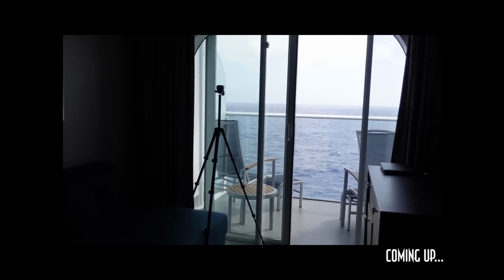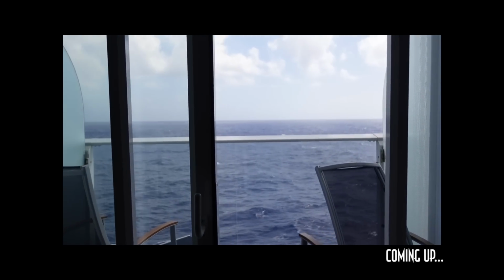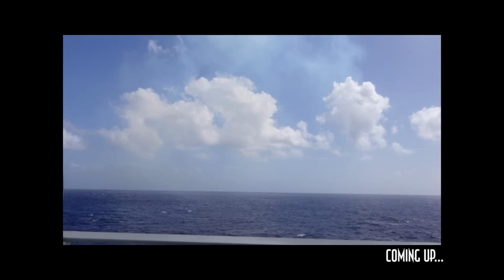As I approach the actual balcony space, please tell me where you see a camera here.